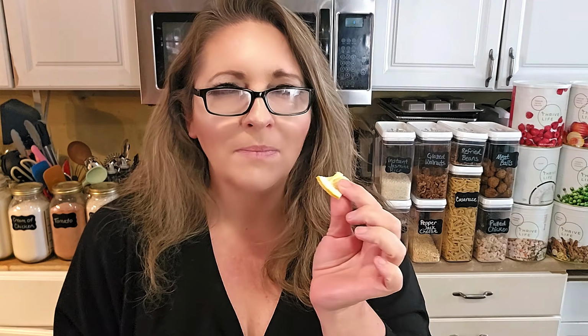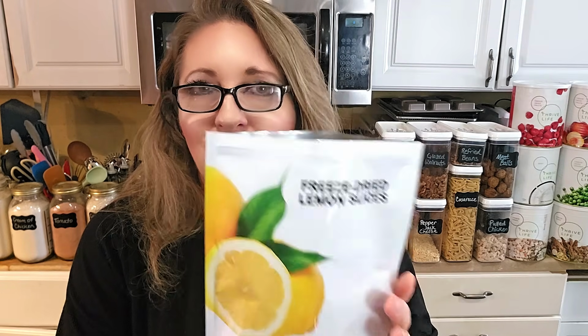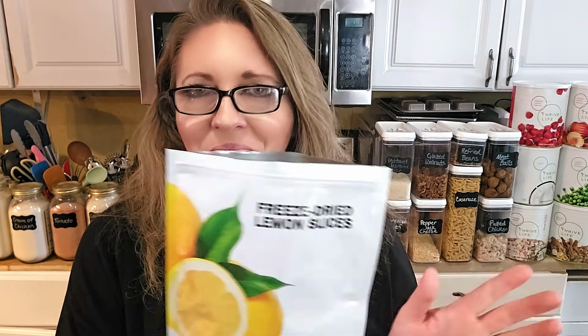Ooh, that's really, really tart. Really tart, but it's a lemon. It tastes like a lemon. So I think these are going to be really awesome. I was really excited about these. I'm excited to try these in drinks and things like that.